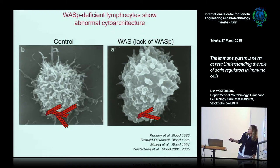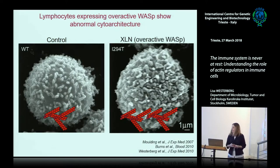So Wiskott-Aldrich syndrome lymphocytes look quite different. They have some sort of structure, but they have this blebbing of the membrane and are not very organized. And then if we look at the other side of the spectrum, this is again a control healthy donor lymphocyte. When WASP is overactive, in an X-linked neutropenia patient, you can see that this surface structure is much more dense with different protrusions. And we and others have shown that these cells have about a twofold increase in polymerized actin.